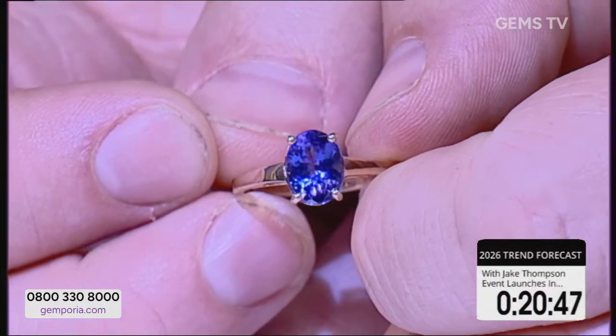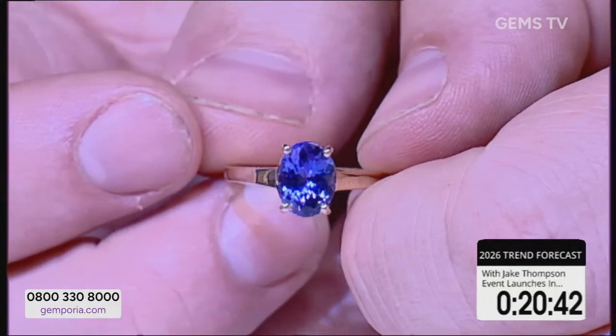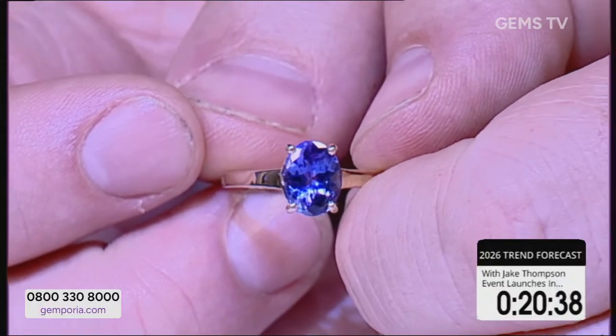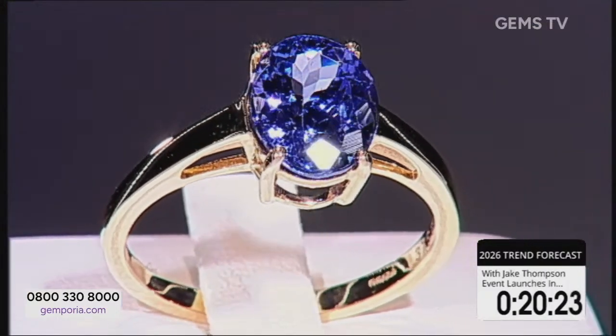It sounds a bit silly because you go, Jake, Tanzanite's a blue gemstone. But is this not one of the most blue Tanzanites I have shared with you in my 16 years as your gem hunter? It's got to be. This is special. This saturation does not happen often.